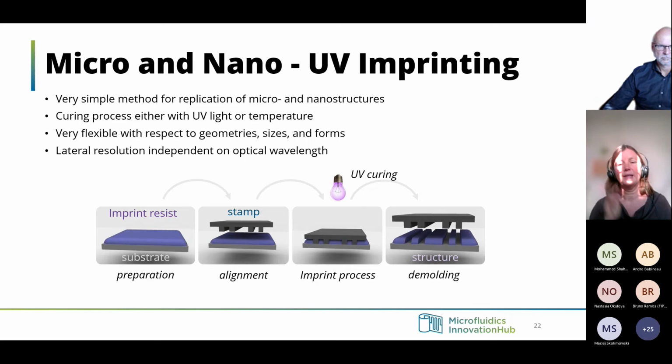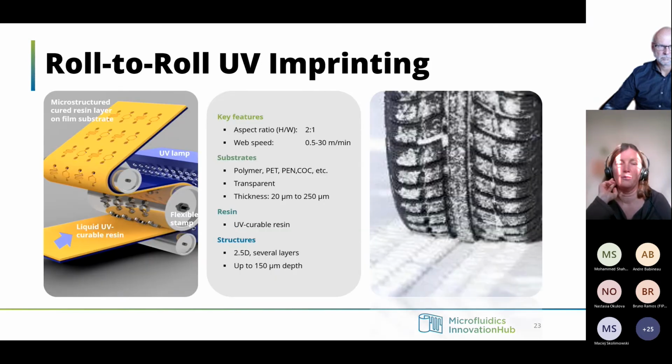This process has been transferred to a roll-to-roll process. Same principle, so the picture on the left shows the coating of a liquid resin on a blue substrate, so beneath there's the blue substrate, and the stamp is rolled up, as has been shown by Temicon, and while the resin is in contact, it's cured with UV light and the structure is transferred. And the picture on the right probably is well known to all of you. You have a winter tire with a profile, and when you roll over freshly fallen snow, you can transfer your structure. So it's not roll to roll in this case, it's roll to plate. The street is the plate, but it's the same principle.